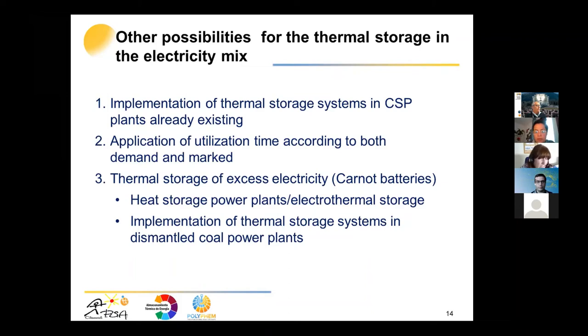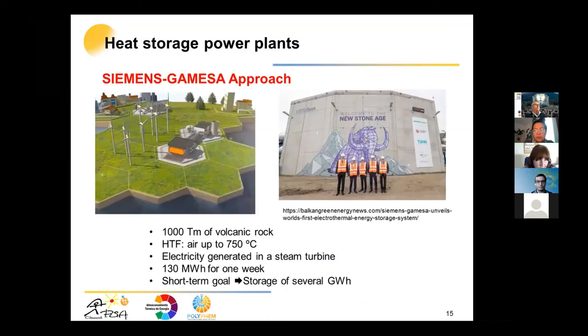Another approach could be to use thermal storage for storing the excess of electricity, what we call Carnot batteries. This could be done through what we call heat storage power plants or electrothermal storage. And also, for example, implementing thermal storage systems in dismantled coal power plants. This is also an idea that is now quite fashionable.